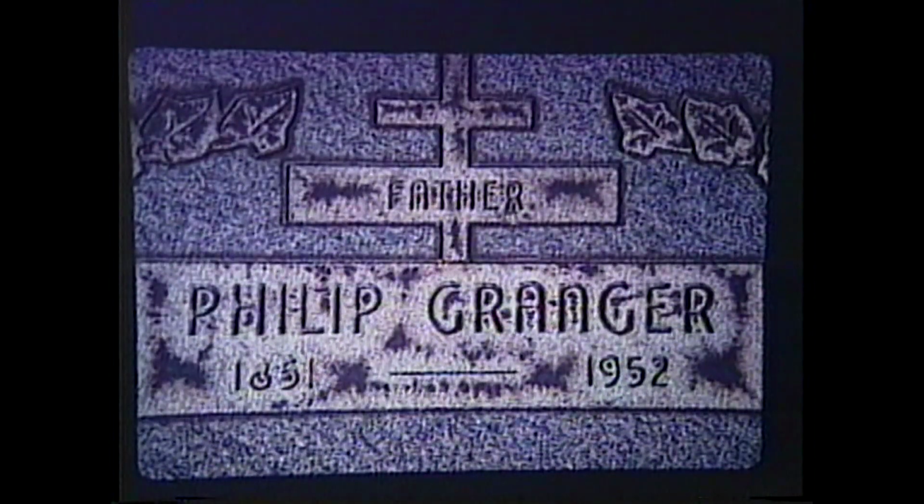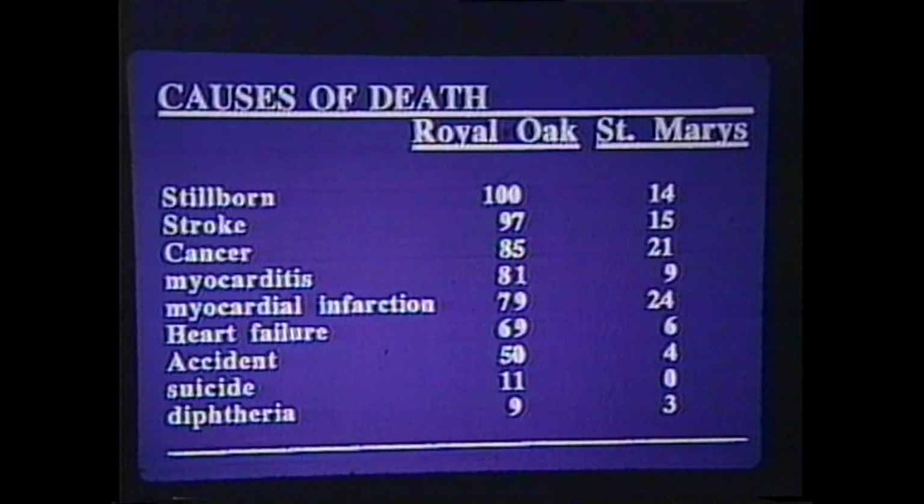This is the gravestone to Philip Granger. We thought this was the oldest person in the cemetery, 101 years, but now we found that there is someone who lived to be 103. Causes of death were varied. As I said, large numbers of babies are buried there, so the stillborn rate is high.